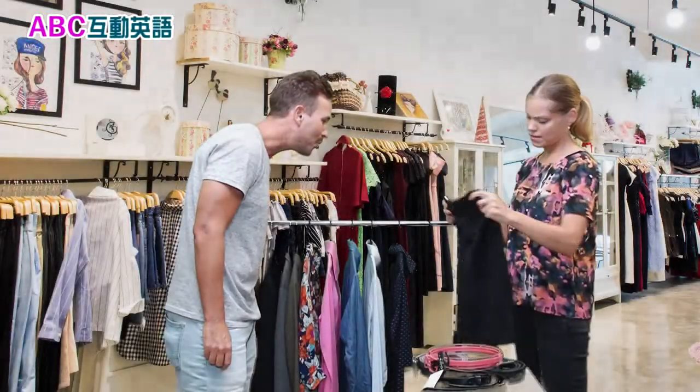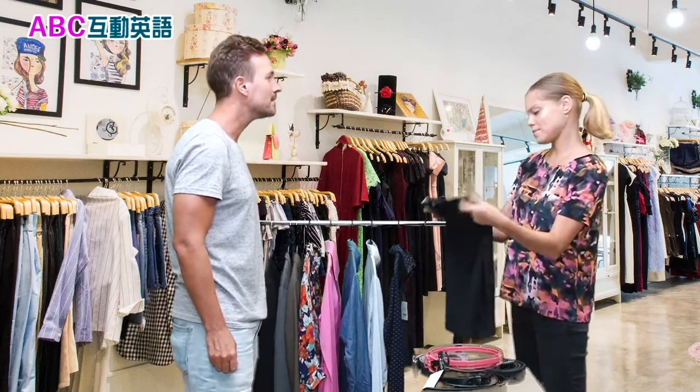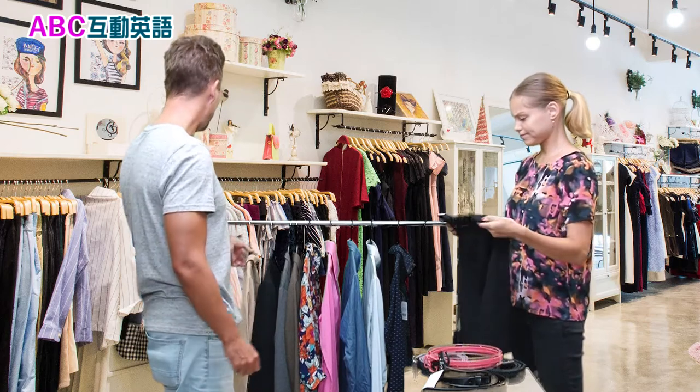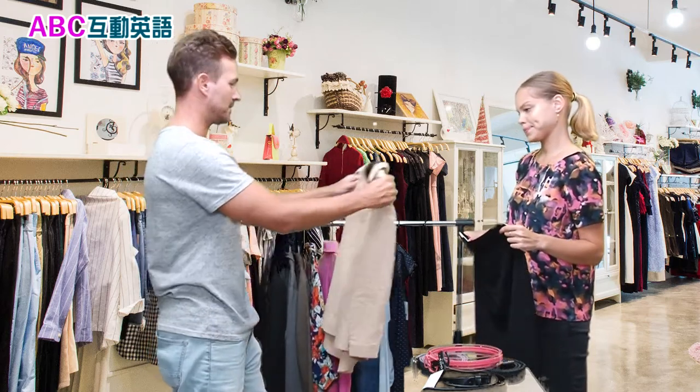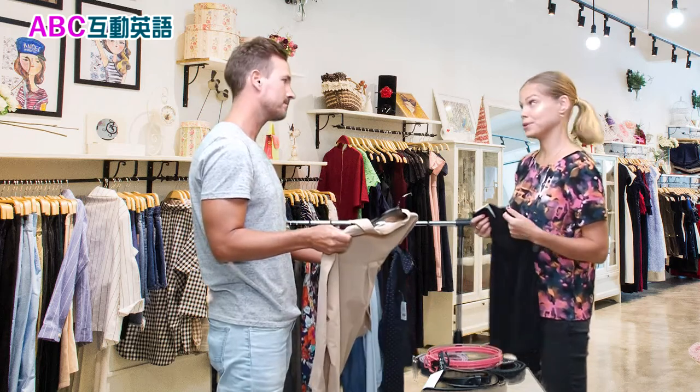Nina needs an outfit for a party. I really like this black skirt, but I need something to go with it. How about this brown blouse? It would look good on you. It's nice, but black and brown don't look good together.